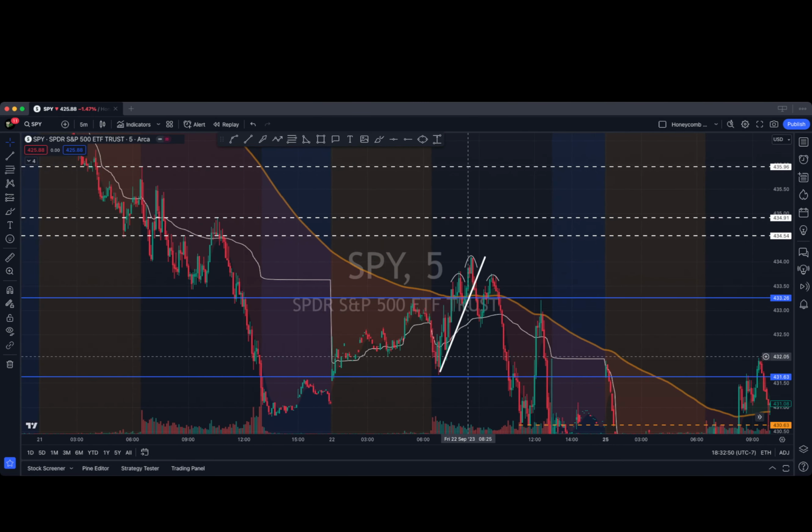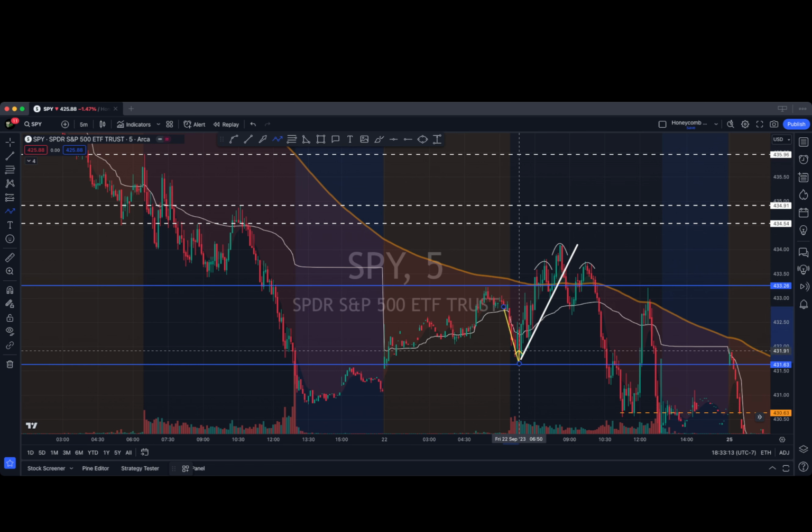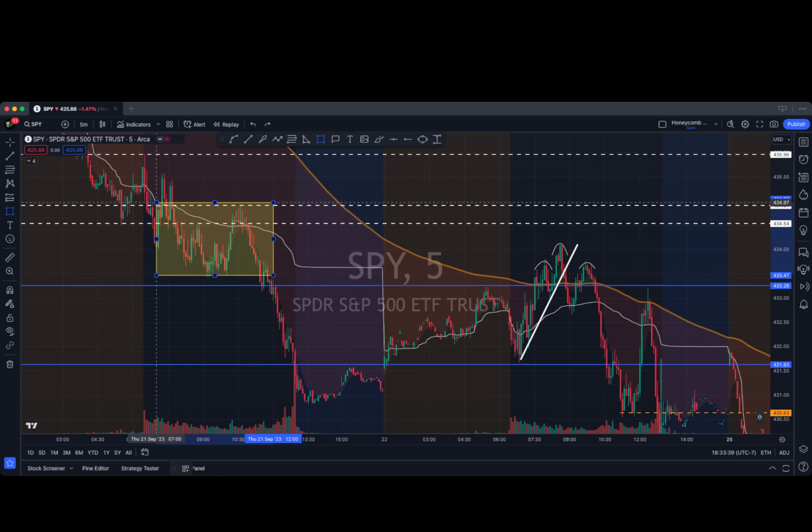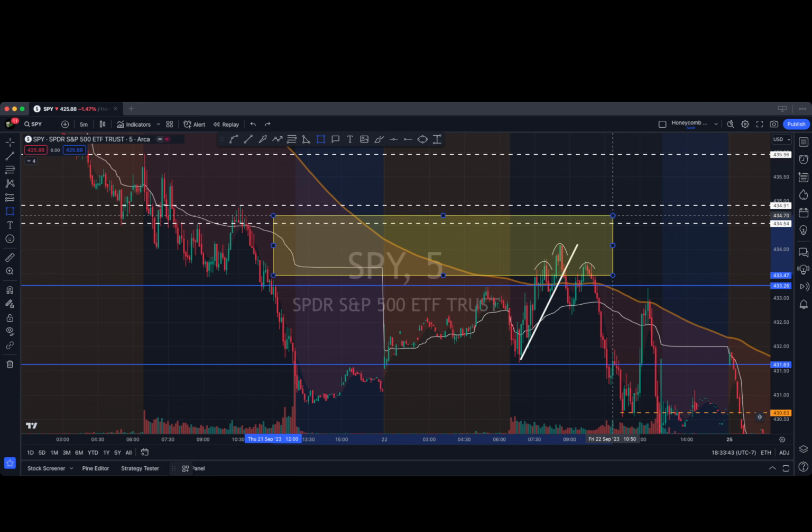Okay, if we look at opening price, we go here. Yeah, we bounce down back to this trend line, and then that trend broke, of course. But look at here. Where was the majority of the price action from Thursday? Right here. So we rejected that price action. See how it's right here? I'm just highlighting the majority of the consolidation and price action, maybe there, for last Thursday. And then we rejected it right there.